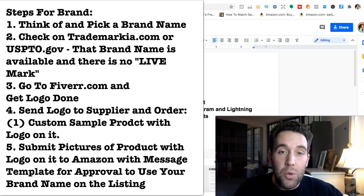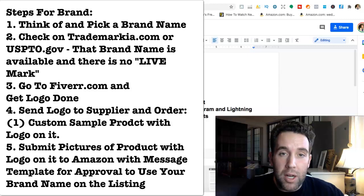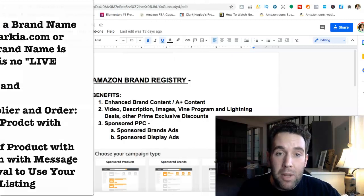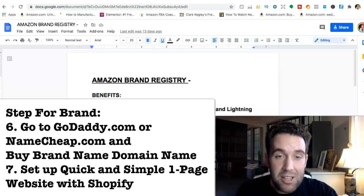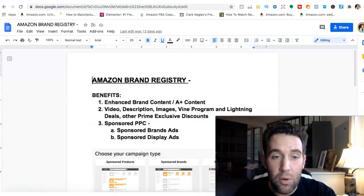Step 4 is that once you've found a supplier, we want to send that logo to the supplier and order a custom sample. We need at least one product sent to your house with your brand name logo on it, on the product at a minimum, and on the packaging would be even better. And then I recommend going to Namecheap.com or GoDaddy.com and buying your brand name domain name. If your brand name was Brian's Kitchen Designs, it would be BriansKitchenDesigns.com. Go buy the domain name for your brand on GoDaddy or Namecheap.